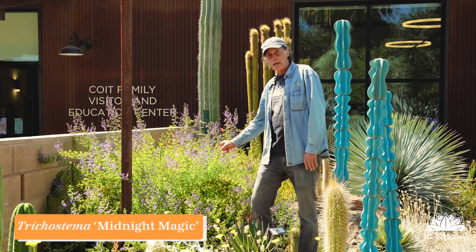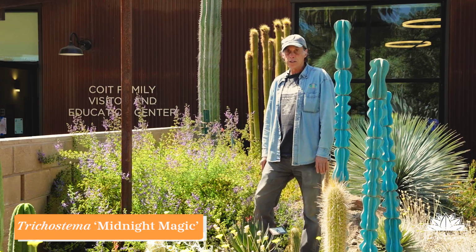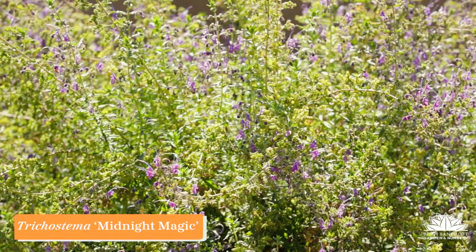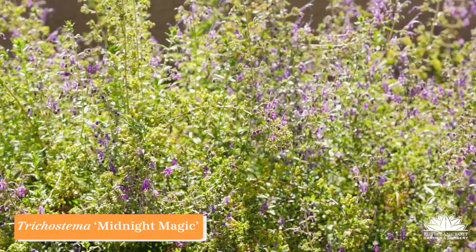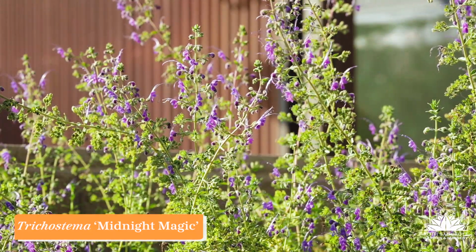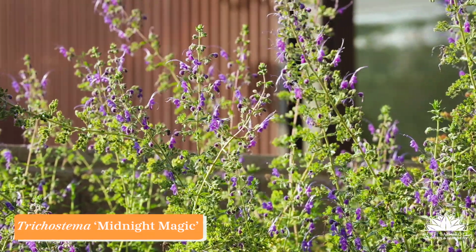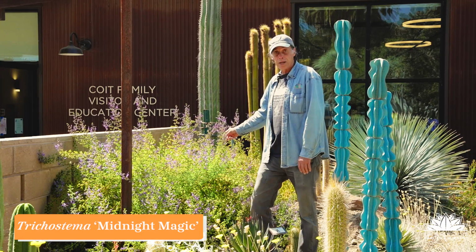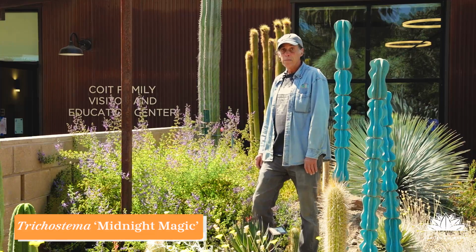So we start out with Trichostema Midnight Magic. Trichostema is a genus in the mint family, Lamiaceae, and well known for the species Trichostema lanatum, woolly blue curls, which is a prominent California native. And this is a hybrid of that. So it blooms over a longer period of time, and it's actually easier to grow than Trichostema lanatum is. Really stunning how many flowers it has, and over months of time. Trichostema Midnight Magic.